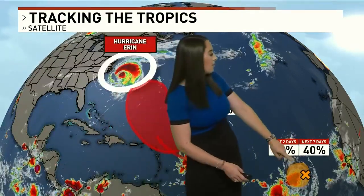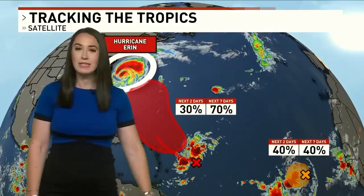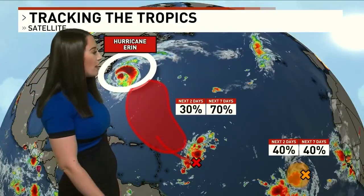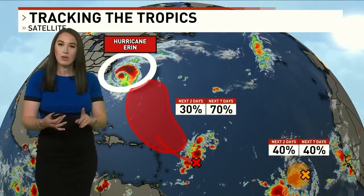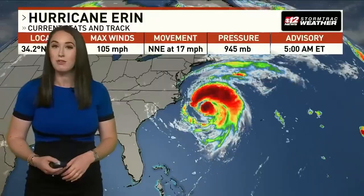And then this area here, about a 40% chance of development through the next 2 to 7 days. This actually might become a short-lived depression, maybe also this weekend. But as it continues west, it's going to run into an area really unfavorable for further development. High wind shear, dry air, so nothing that we would need to be concerned with. So as of right now, there are no tropical threats to us in Florida.